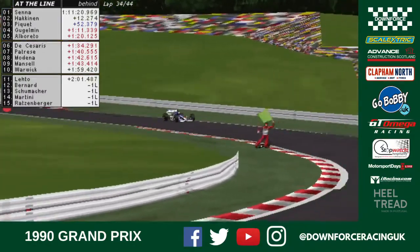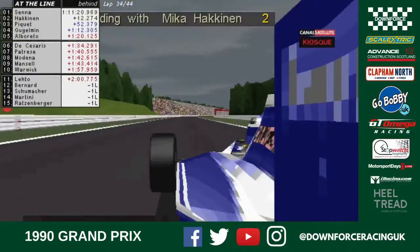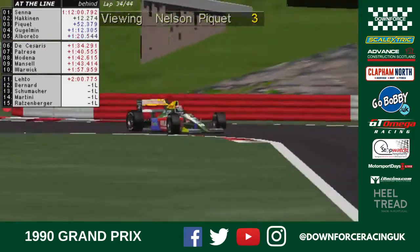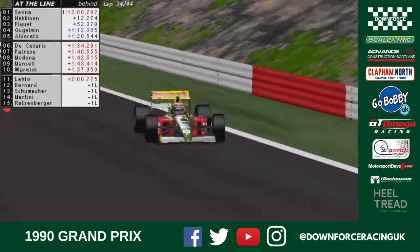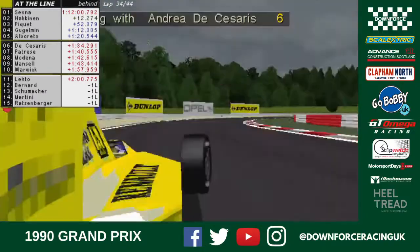And he recovers in 13th place. There's another off up the road, though. Something else has happened. Oh, I think there was a green flag for Schumacher's car, actually. I thought that might have been a separate incident, but no, it's not. So Senna leads, Häkkinen, Piquet, Gugelmin, Alboreto, De Cesaris, Patrese, Modena and Mansell in the Ferraris.